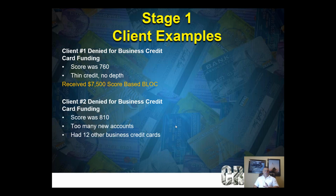Client number 2 had an 810 credit score, incredible, but we couldn't get him business credit card funding. He didn't qualify because of too many recently opened accounts. He had 12 other business credit cards, and I think 4 new cards opened in the past 90 days or so, so there was no way we could get him more cards. But we ran him through this program and got a $10,000 score-based business line of credit. So we got a World Business MasterCard and an actual line of credit linked to the credit card, and he could draw funds from it. So that's client number 2.